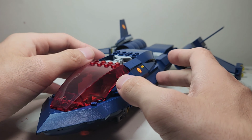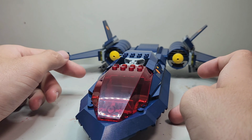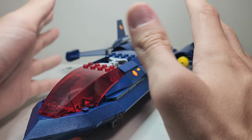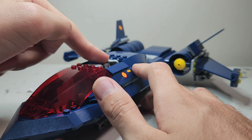I'm dedicating a whole shelf just to this, and maybe in the future, if they do the X-Mansion, maybe I'll pick that thing up as well. But I really like this set. It's overpriced, but everything else is kind of great. So I'm going to stop talking about that and kind of get on with the play features, and then we're going to move on into the inside.